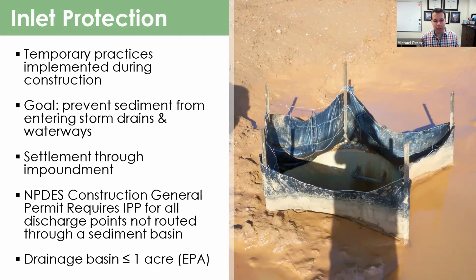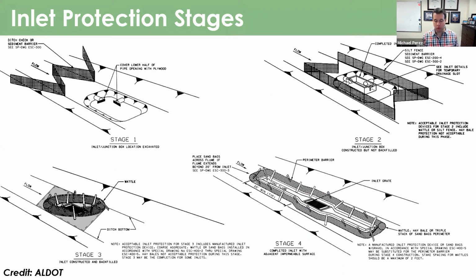We're also told that we should limit the drainage area to our inlet protection practices to a maximum of 1 acre. The DOT categorizes inlet protection into four different stages. So stage one would be when you have your pipes or your connections to your manhole installed, but you don't have the actual structure in place yet. You don't have the manhole in place.